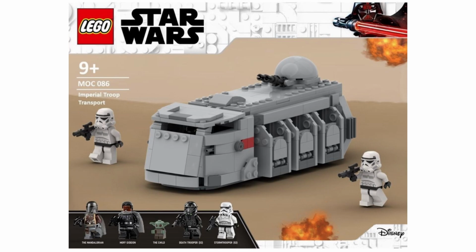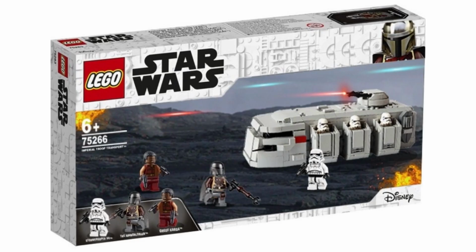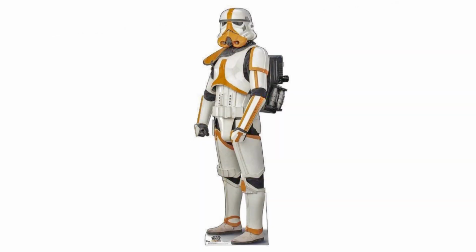But yeah, so next up we have the 75311, the Imperial Troop Transport, coming out at $40. This is rumored to come with Greef Karga, I believe one or two Stormtroopers, and the Mustard Trooper, the yellow flame trooper looking dude with the mortar. That is so cool. Obviously not consistent with the show, but it's great. I am so excited to see that.